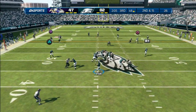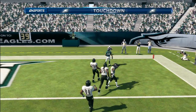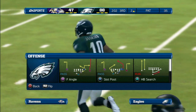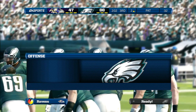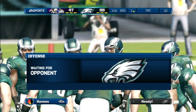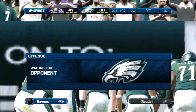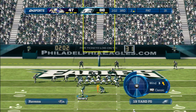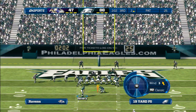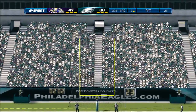Second and long. He's looking to the right here on this throw. Touchdown. They're just running it up. Well, you got a lead. You drive down the field. You score a touchdown. Now we're going to find out if the other team can stay patient or will they panic. And now they're in the hurry up. Extra point is good.